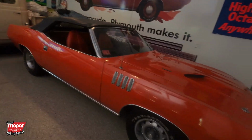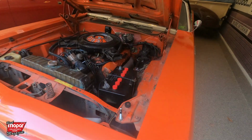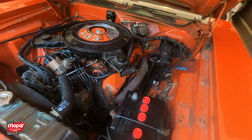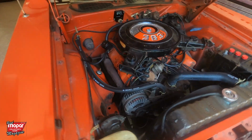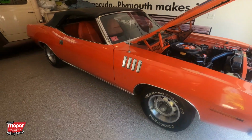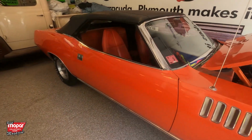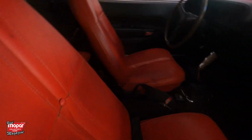Cool. And a 71 383 car? Yeah, 4-speed, orange interior. Gotta love the interior, right? Oh yeah, I actually have seat covers for it. Those are pretty shabby. Legendary just sent them to me 2 weeks ago, so I want to get those on. But that car is a pretty rare car. It's mostly original paint. I guess you'd call it a survivor. Top's been replaced on it though. 50-some thousand original miles, sold new in Texas.